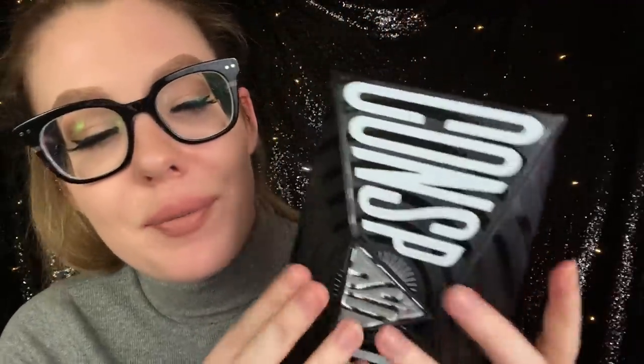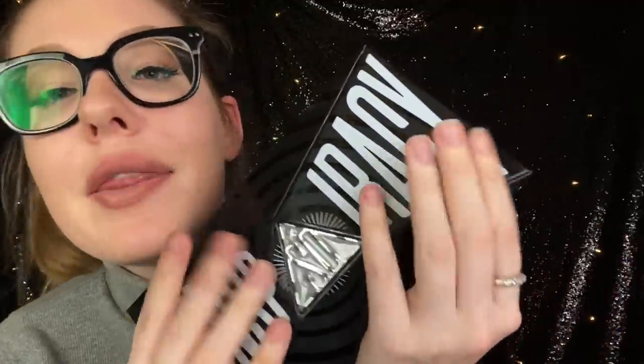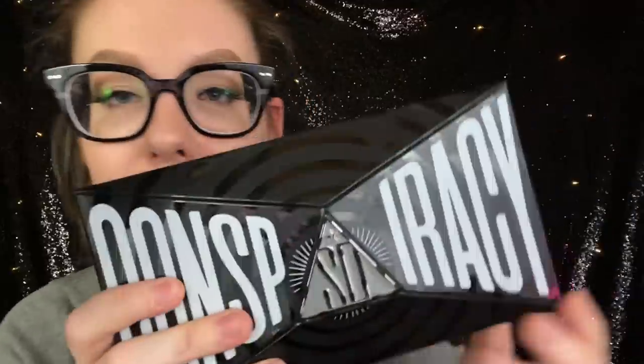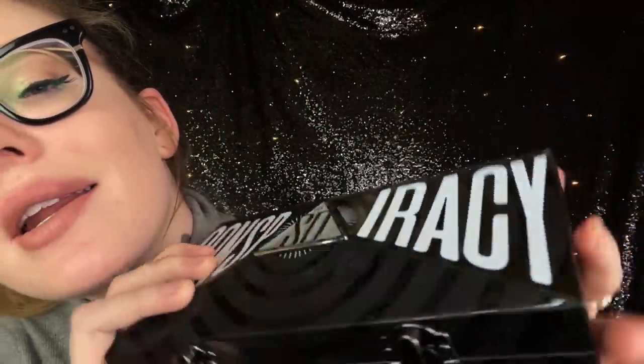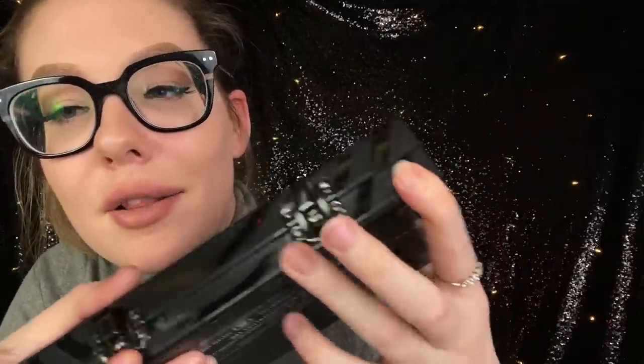We're gonna move on to a different consistency of palette, which everybody knows. This one, you can't mess it up. You can't mistake this palette from anywhere. The conspiracy palette. The conspiracy. Conspiracy. The conspiracy palette. On the front.